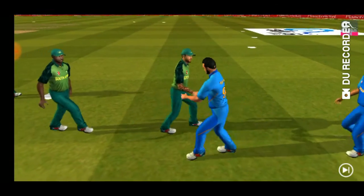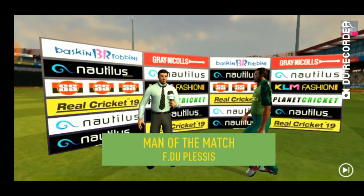The players shake each other's hand as they walk off the ground. Let's congratulate our man of the match.